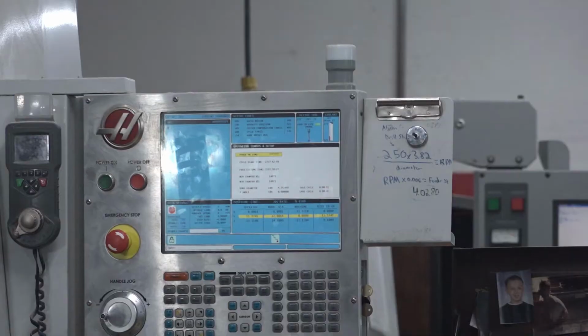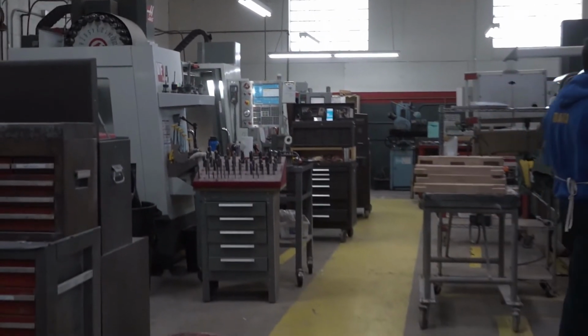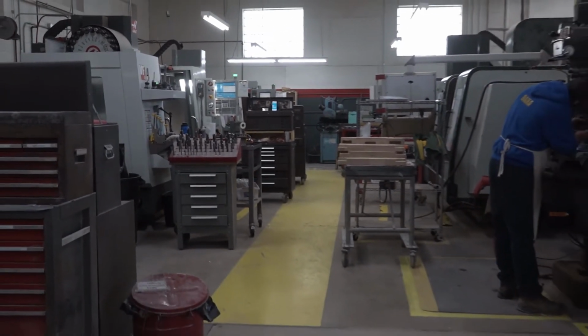And I am a curious individual, so I tried to ask questions, and I eventually wheedled my way into machining, and I started learning how to use CNC machining. We have three Haas machines out there, and I rose up into machining. I like to figure out why things work, and so I went on to learn how to program.